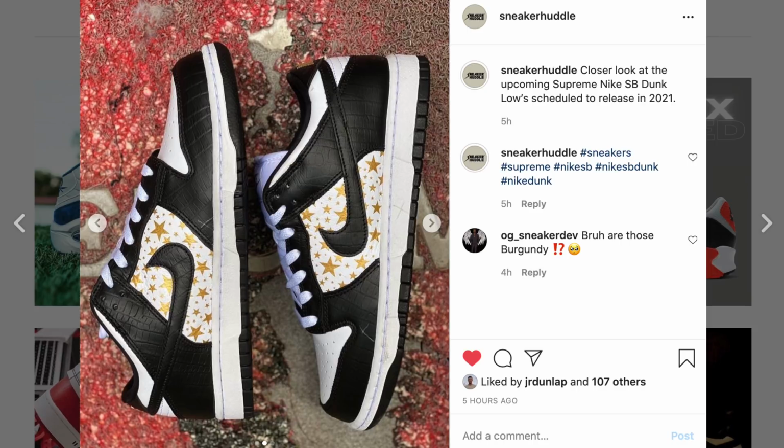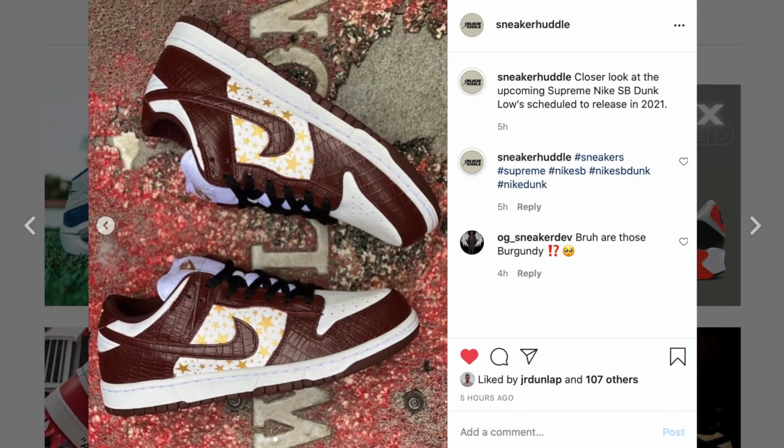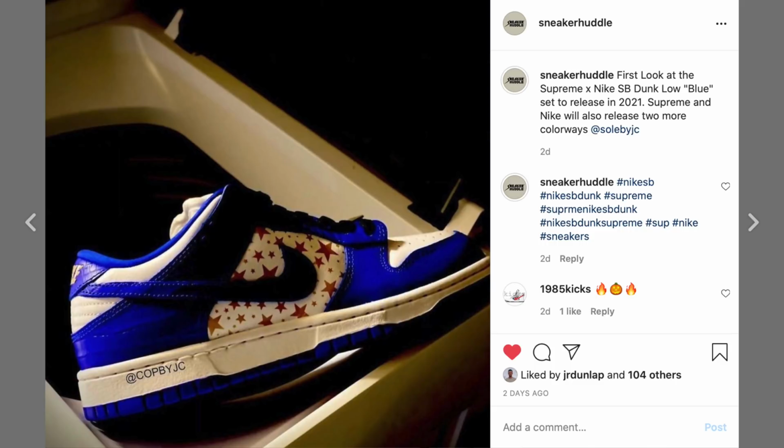But moving on to the other 3 colorways that are going to be dropping, we get a black colorway, which is much more muted and toned down. In my opinion, it's one of the better looking colorways that's going to be dropping. The other colorway is a burgundy, which they're calling a brown, but to me this is kind of a mixture in between. It's like a brown and a burgundy, but you can call it one or the other. And the last colorway is this royal blue, which I believe is the consumer's favorite when it comes to the Nike SB Dunks in this Supreme collection. That royal blue really does accent the gold stars.